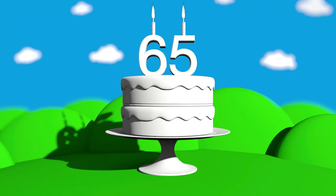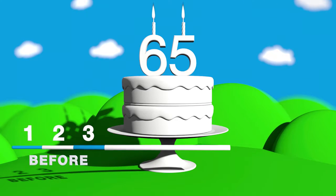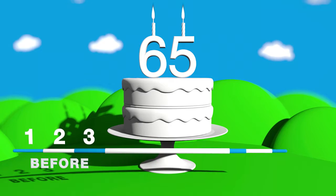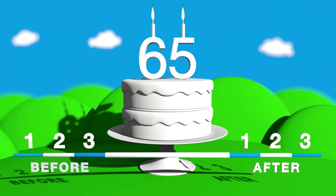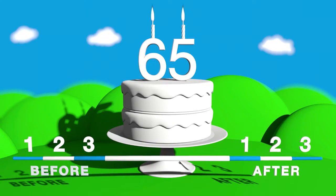Initial enrollment periods for Medicare can vary, but if you're turning 65, you can enroll in Original Medicare during the period of 3 months before the month of your 65th birthday, the month of your 65th birthday, and up to 3 months after the month of your 65th birthday. And you can enroll in Medicare even if you have pre-existing conditions.